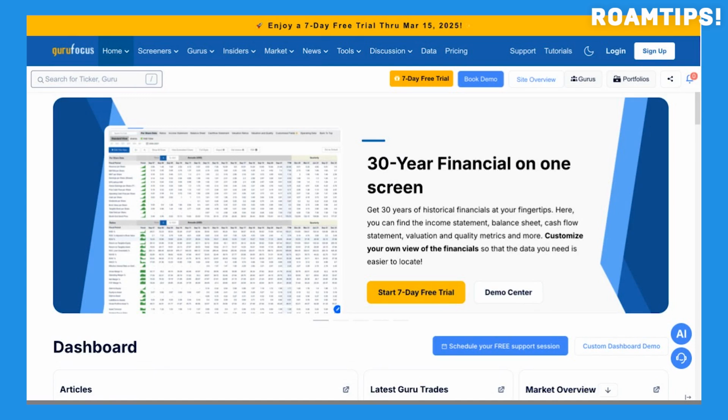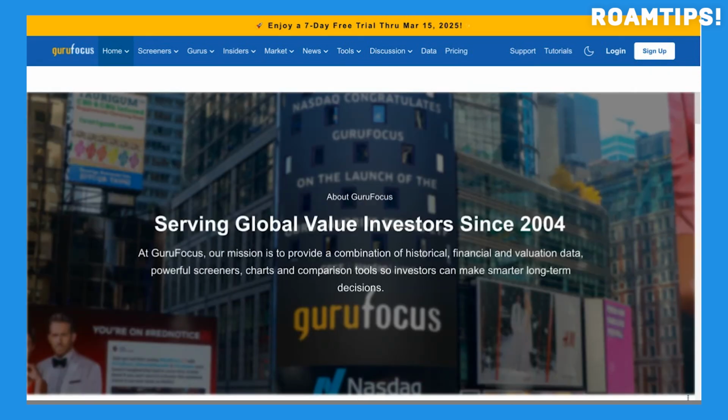The platform also boasts detailed financial data on over 40,000 companies, encompassing income statements, balance sheets, cash flow statements, and essential financial ratios. GuruFocus provides a clear picture of a company's financial trajectory over time and facilitates comparisons with industry competitors. For even deeper analysis, GuruFocus offers valuation tools, including DCF models.